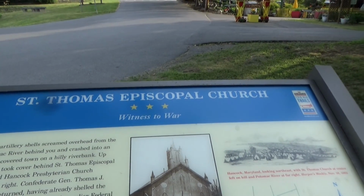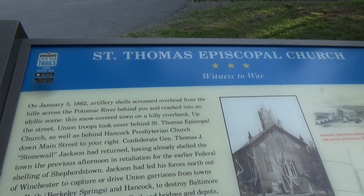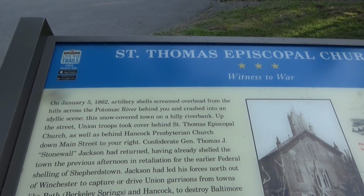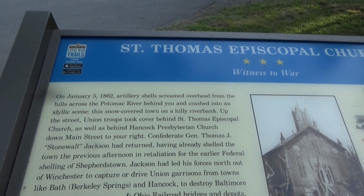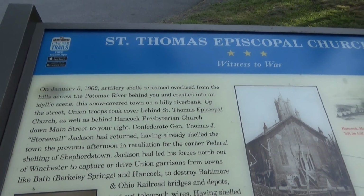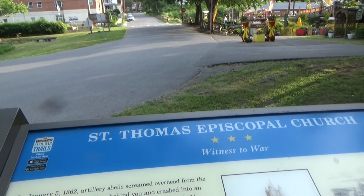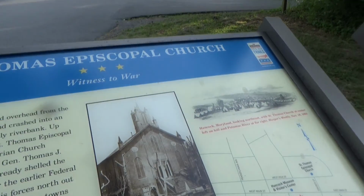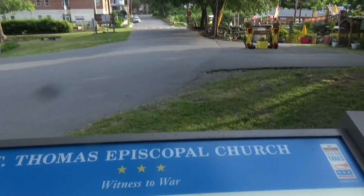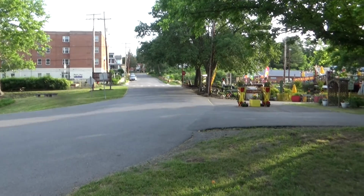St. Thomas Episcopal Church, Witness to War. On January 5th, 1862, artillery shells screamed overhead from the hills across the Potomac River behind you and crashed into the idyllic scene, the snow-covered town on the hilly riverbank. The street, Union troops took cover behind St. Thomas's Episcopal Church. And I don't know where that is, but here's a picture of it. Maybe it's it right there, up the top of the hill. We'll walk up and see.